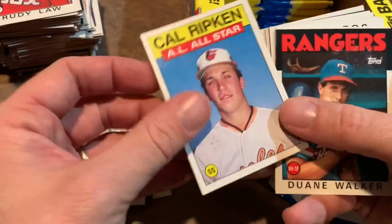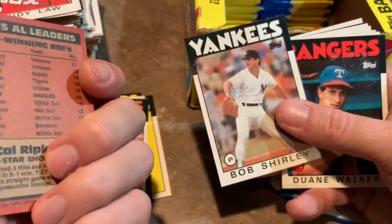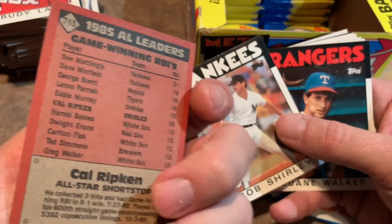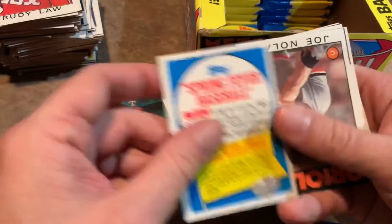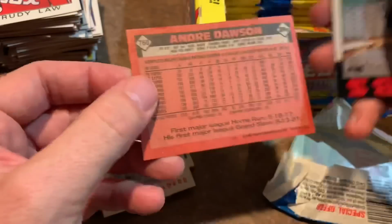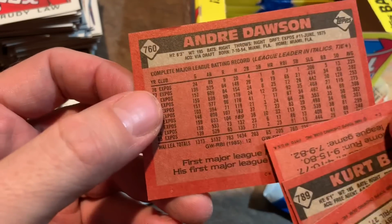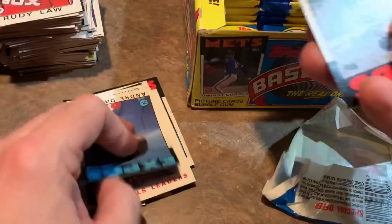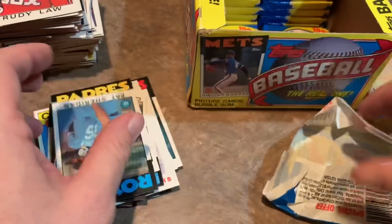All right, our next pack, we get a Cal Ripken Jr. in there. Cal Ripken, all-star card. You can see he had 15 game-winning RBIs. Topps used to track that stat. That used to be a thing, game-winning RBIs. If you look at the bottom there, it would always track his game-winning RBIs in 85 and also career. It was like a stat back in the day. Now I don't think it's a thing anymore.